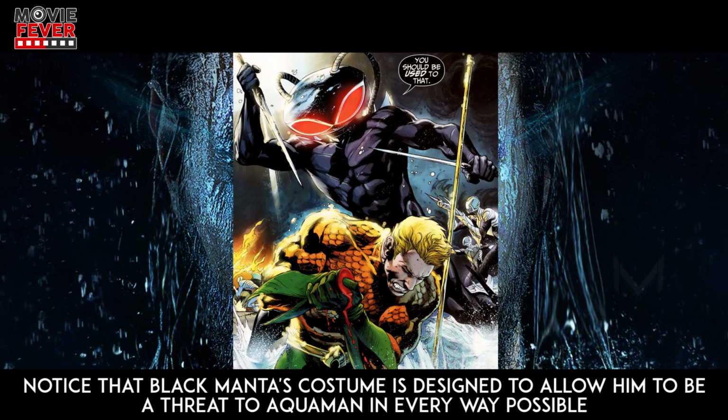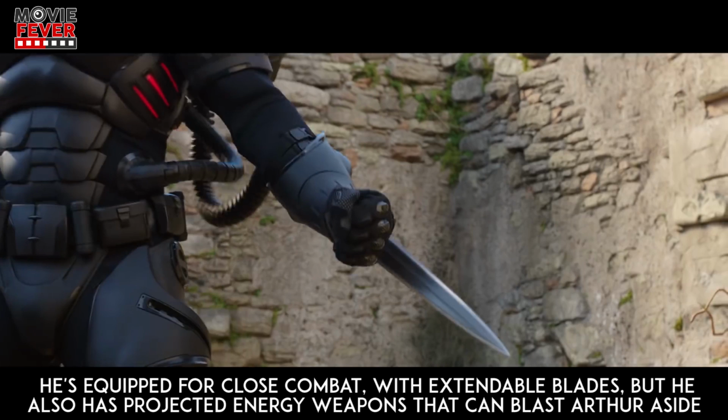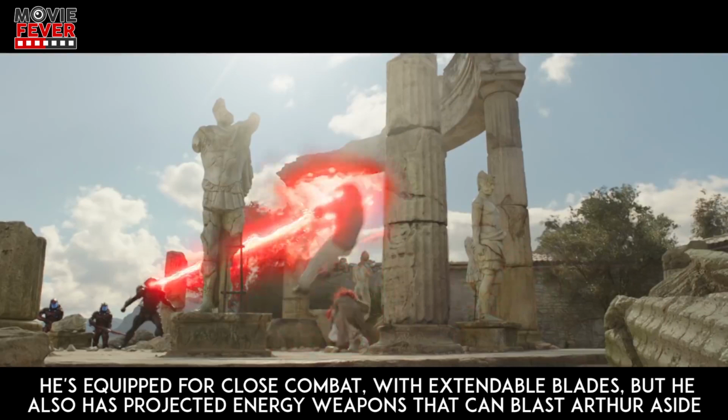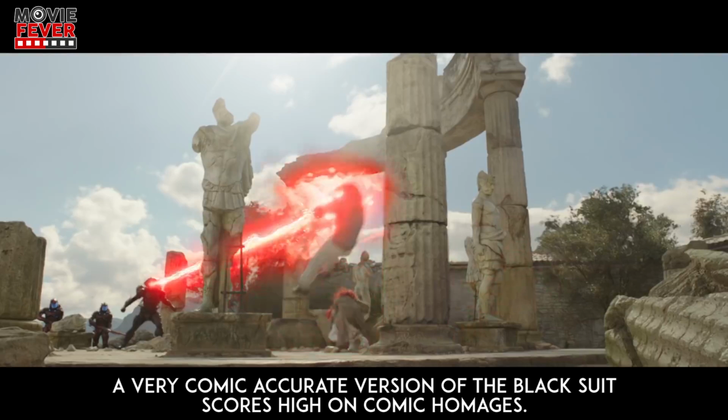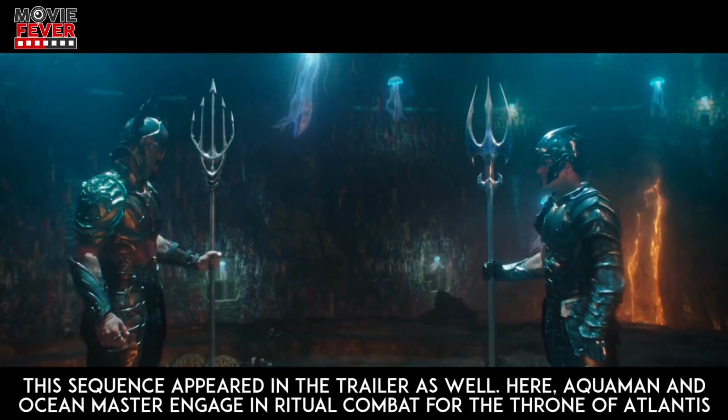Notice that Black Manta's costume is designed to allow him to be a threat to Aquaman in every way possible. He's equipped for close combat, with extendable blades, but he also has projected energy weapons that can blast Arthur aside. A very comic-accurate version of the black suit scores high on comic homages. This sequence appeared in the trailer as well.